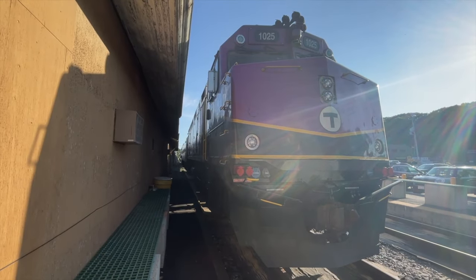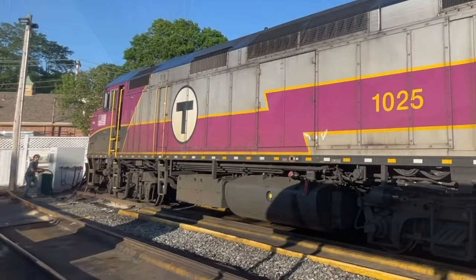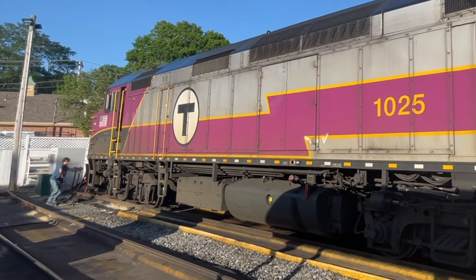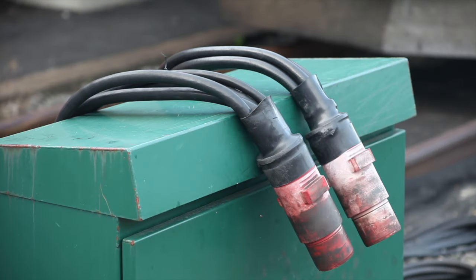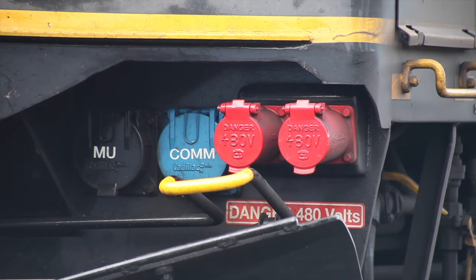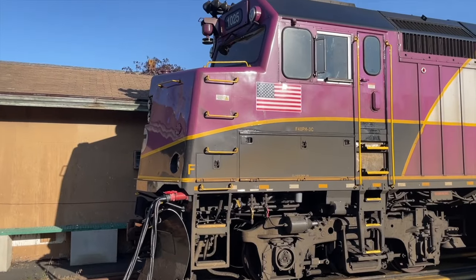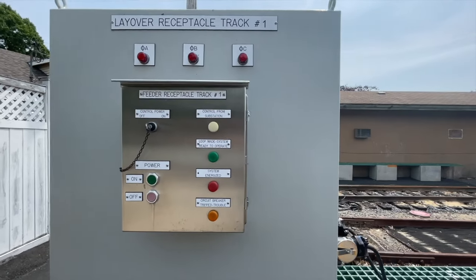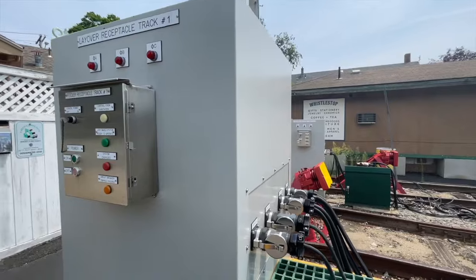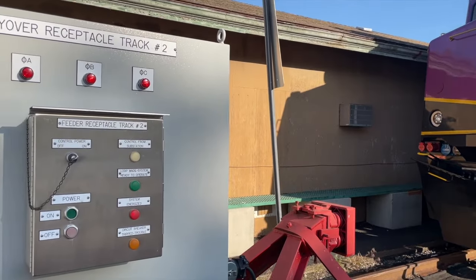The next 3 steps towards putting 1025 to sleep are not necessarily simple, so let me explain them. First, the yard maintainer, who is stationed at Rockport overnight, must hook 1025 to the power receptacle. Just as a car battery is powered by a car's movement, a train battery works the exact same way. And because trains take up 10 times more power than cars, there is a much bigger chance of the battery running out overnight, if not given power. So here at Rockport, and all layover yards on the system, each layover track has its own power receptacle with these nifty cords that are hooked onto the front of the locomotive. These give trains enough power overnight to be able to wake up the next morning.